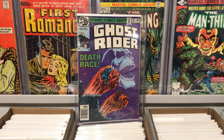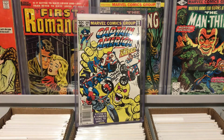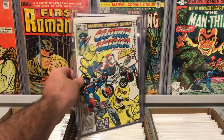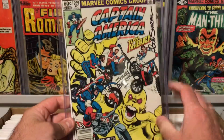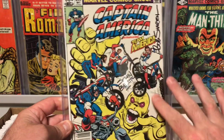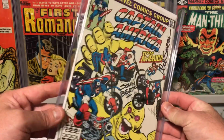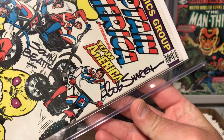So, the next book here I have is Captain America, issue 269. This is the first appearance of Team America. And first, I had it signed by Mr. Bob Sharon. He signed it right there. And I thought this was a great book to get signed because there's a lot of white space. So it kind of left room for signatures. They pop when you look at the book. So, Mr. Bob Sharon himself signed it right there.